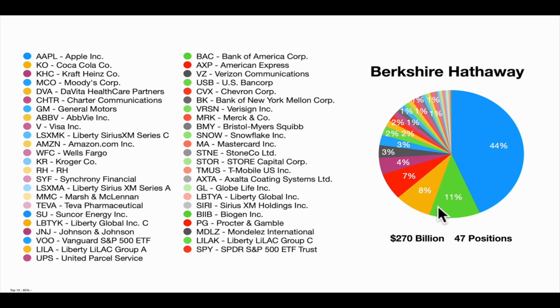And also note that 85% of this portfolio is made up in just the top 10 positions. So Warren Buffett has said on several occasions that he's not a huge fan of diversification. He prefers to find a few good companies and then put most of the money in those.